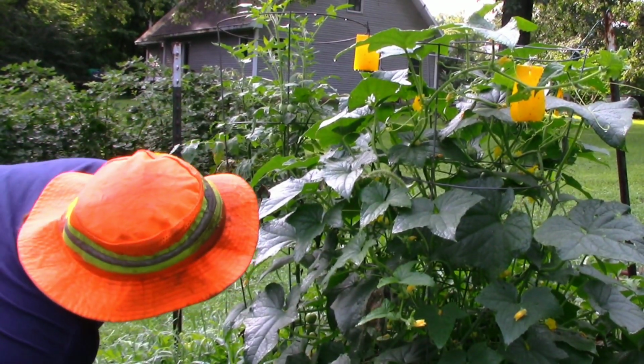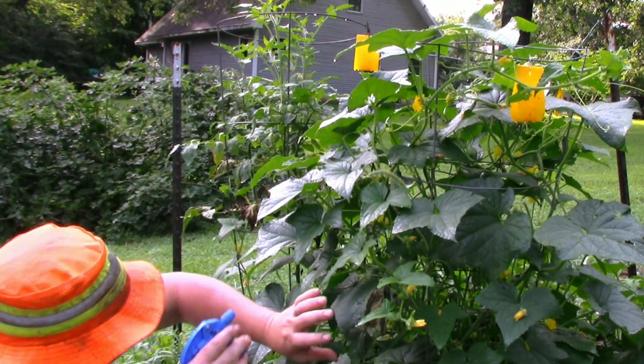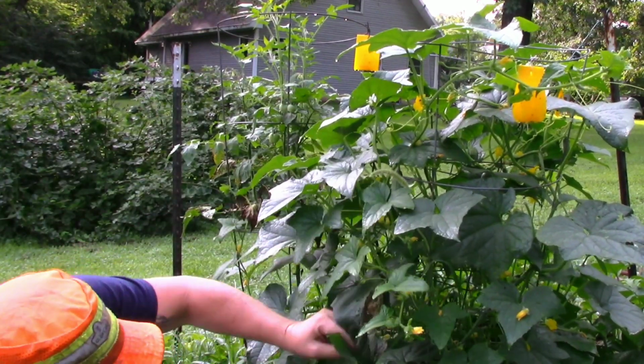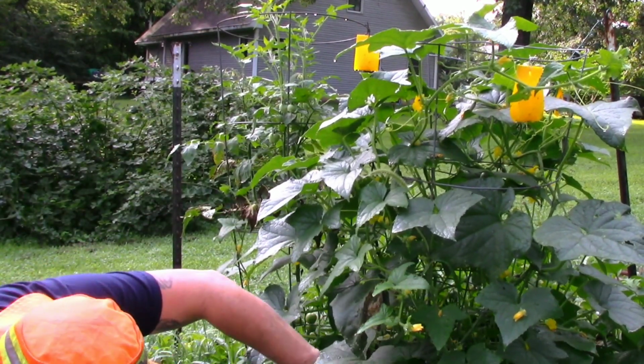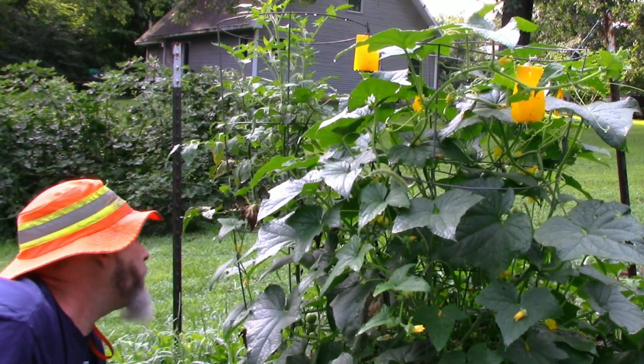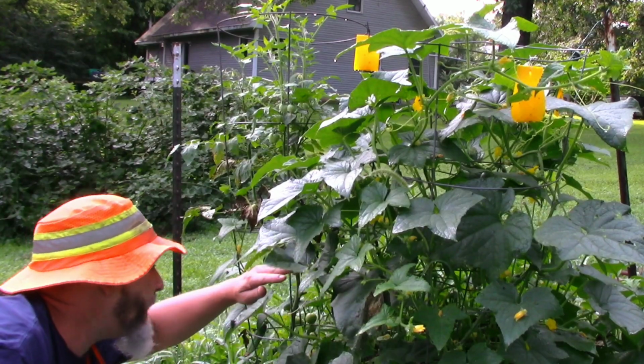Where is that stink bug? I know I seen him earlier. Oh well. Gotta get lucky every once in a while, don't you?